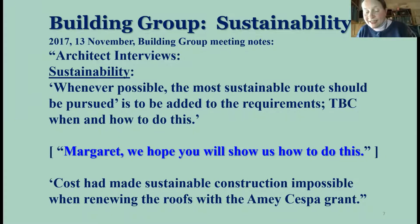So it wasn't until the interviews of our short list of architects that the subject of sustainability even came up. And this was a quick remark at a meeting to prepare for the architect interview session. I was on the building group, as a member of the church, obviously, and as an architect, and I minuted this suggestion.